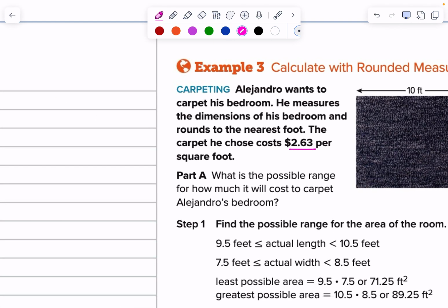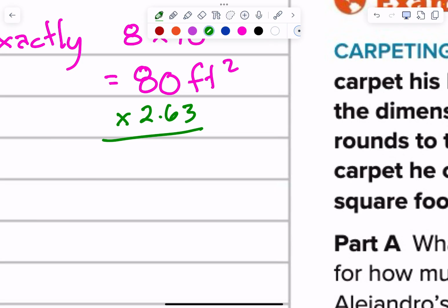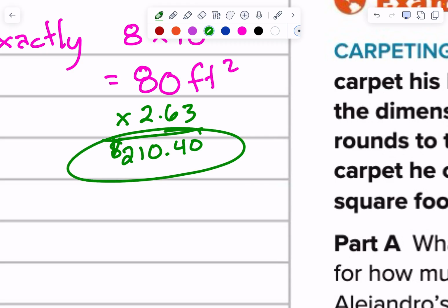So I'm going to say, let's say he was exactly 8 by 10 foot, because that's what he said it was, right? If he was 8 by 10, that is how many square feet? 80 square feet, if I multiply those together. If it is $2.63 per square foot, how do I calculate the cost? 2.63 times 80. How much would it cost if it was exactly 8 by 10? $210.40, okay?